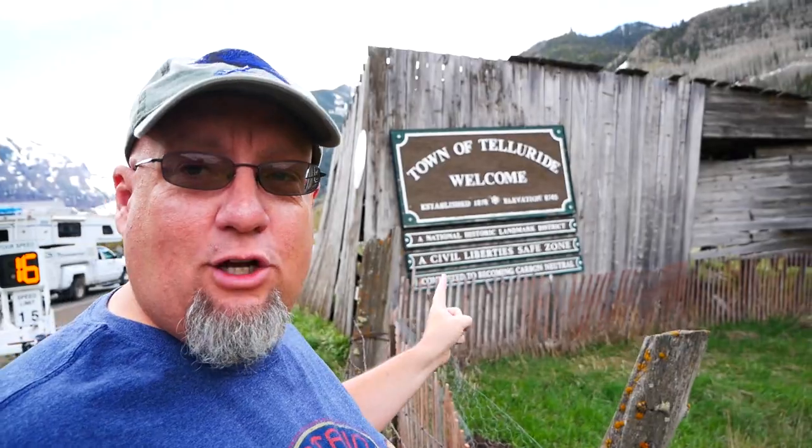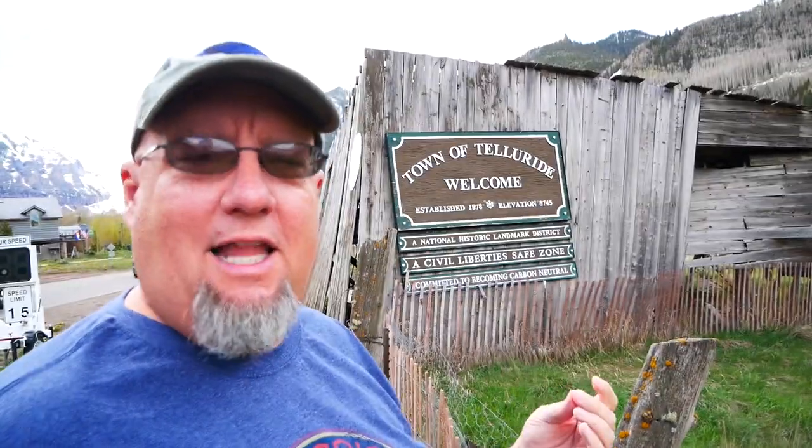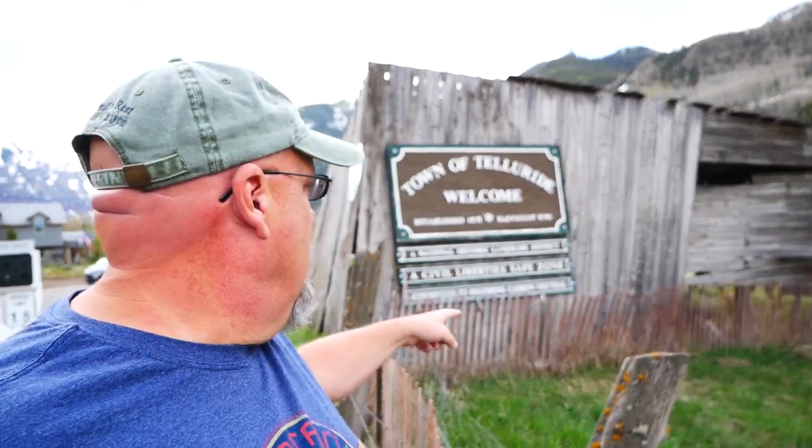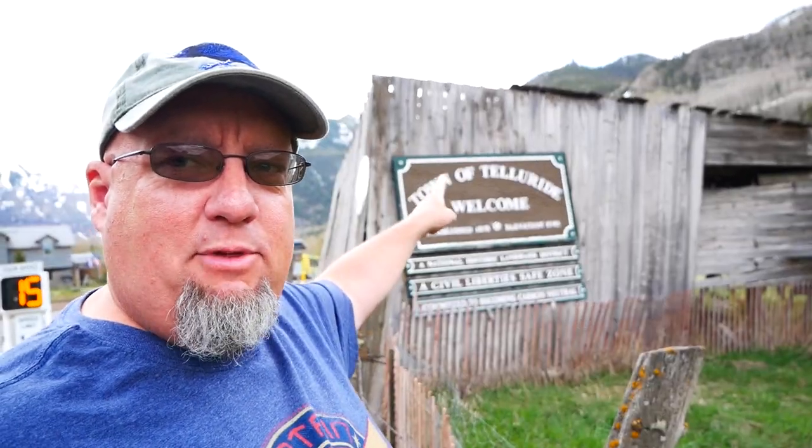I don't know. I did look it up. The Civil Liberty Safe Zone is in response to 9/11 and the perceived, or maybe actual, fears about the Patriot Act and the profiling of Middle Eastern or Muslim men and so on and so forth. They're also committed to being carbon neutral. They ran out of room to put the no plastic straws sign. I think they have to put that up there now. But Telluride.